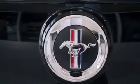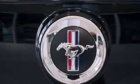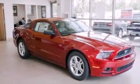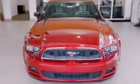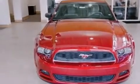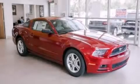a passenger side airbag, a pass-through rear seat, an auto-dimming rearview mirror, four-wheel disc brakes with an anti-lock braking system, keyless entry, and the leather seats provide great support and create an overall luxurious feel. Stop by today and test drive this vehicle for yourself.